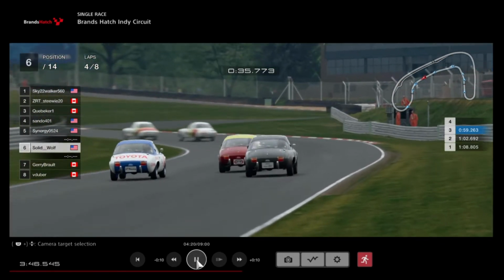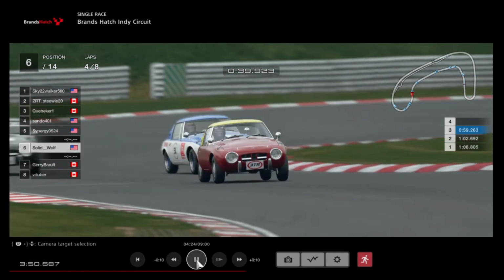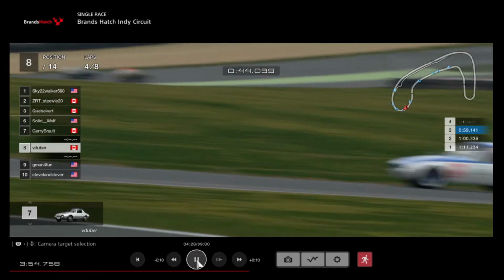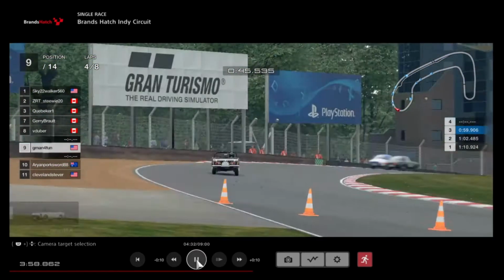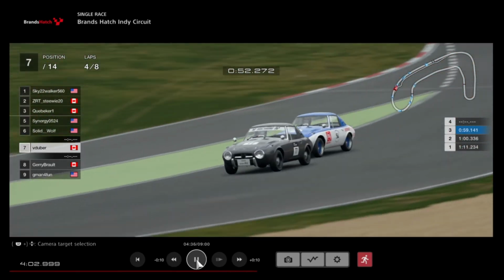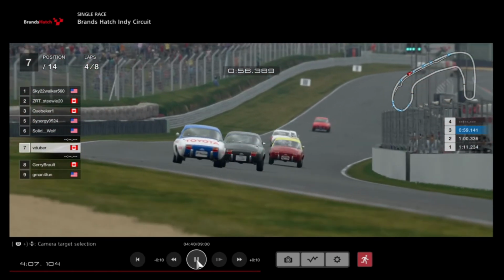Jerry trying to dart around everyone here. So I think he thought he had some good pace. Looks like he does. He's going to get around Wes, maybe. He can do it on the outside. Nope. It's not enough. So he can get him on the inside, turn 1.